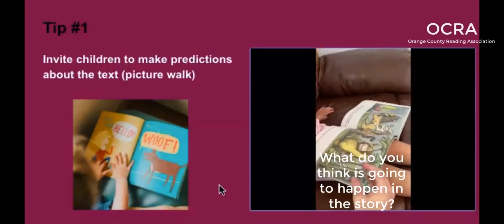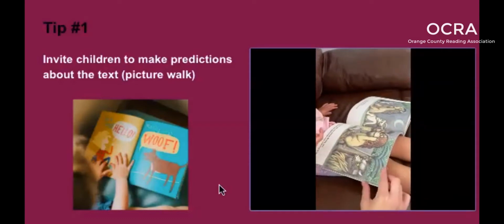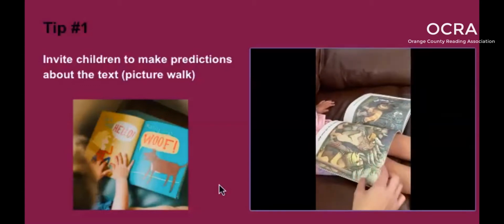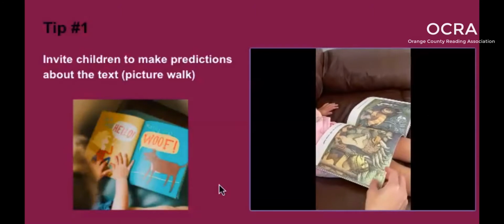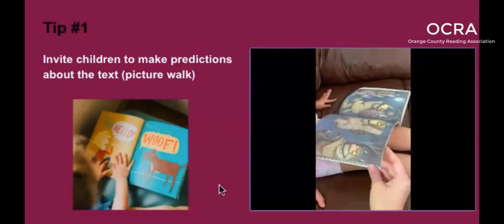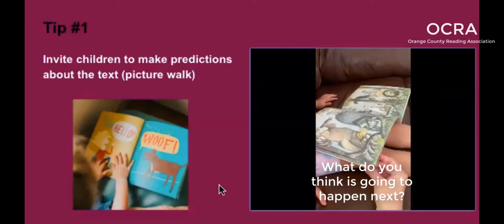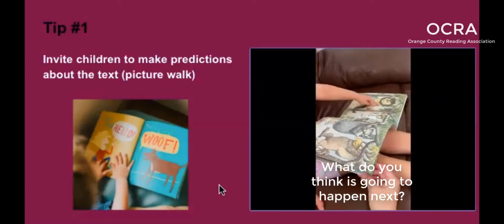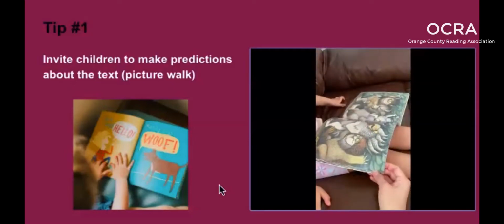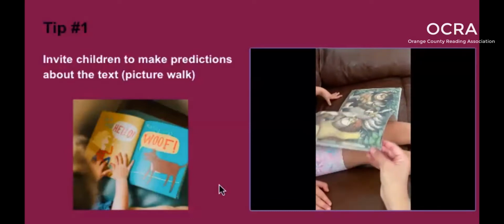So what do you think's going to happen in this story? The little boy is going to play with the... He's playing with all the monsters. Oh my goodness. So what do you think's going to happen next? Yeah. He's going to swing on trees. He's having a piggy ride.